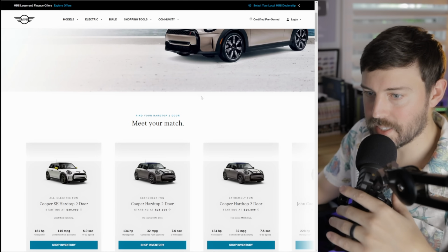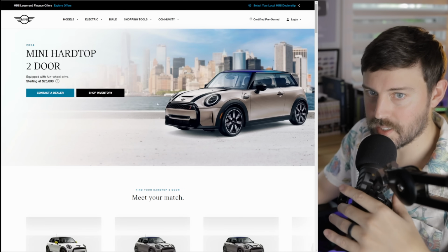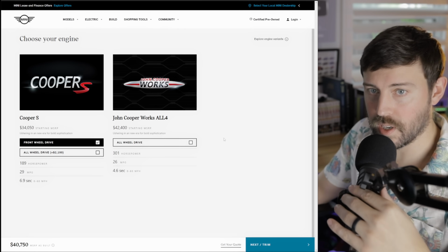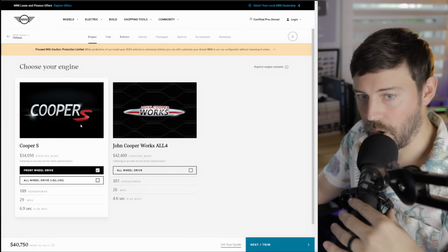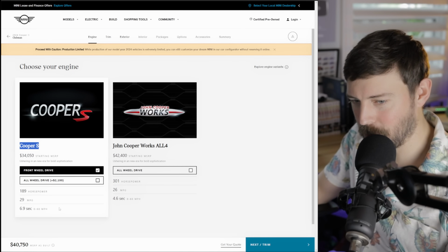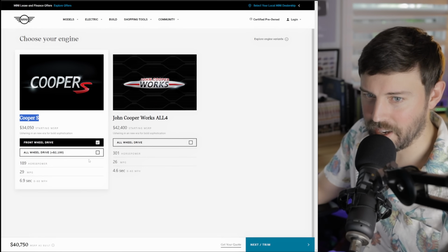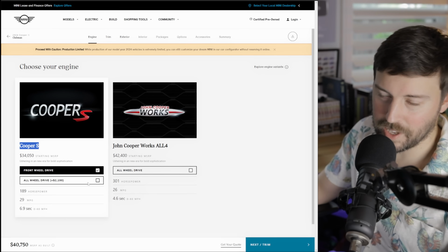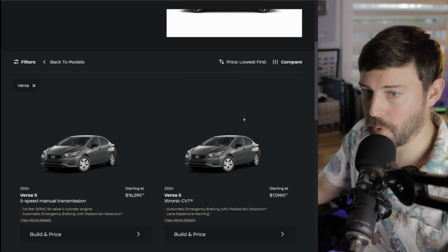All right, so Mini still offers some manual transmissions here on the hardtop, as well as the convertible 2-door. The Clubman, I believe, also offers it here on the Cooper S model, but that might not be the case anymore because I tried to build it and I couldn't find a manual transmission option. Doesn't mean it's not available. I just couldn't figure out how to equip it with one.